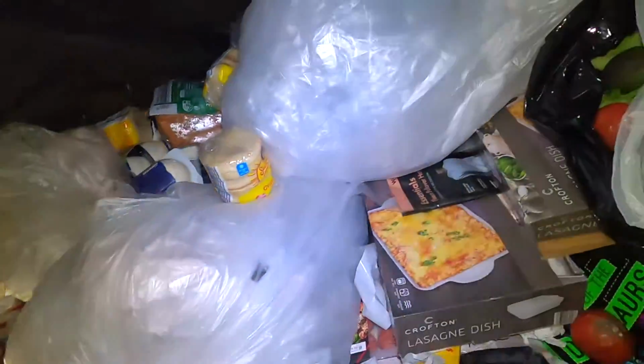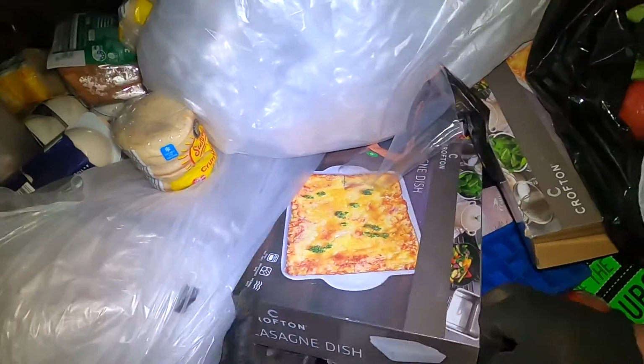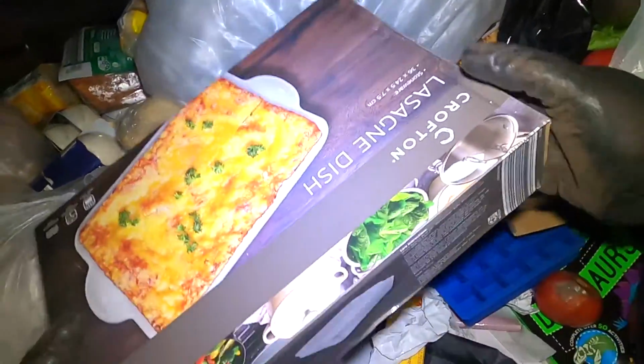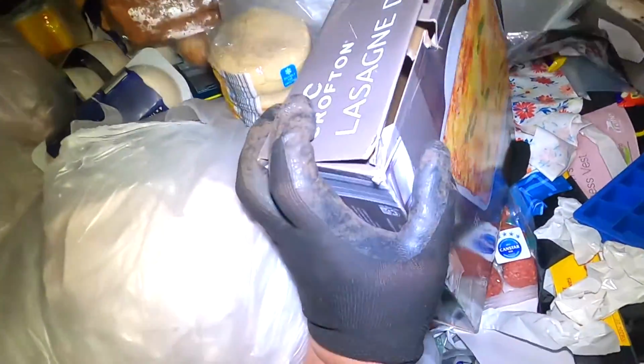Here we are in another dumpster. Looks like we're just going to have to... Holy, what have we got here? Nothing here. Sounds a little bit broken. She is. This one too.